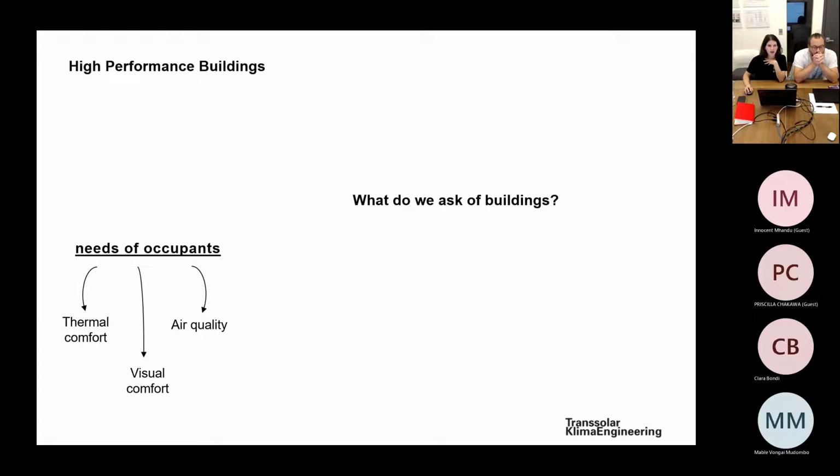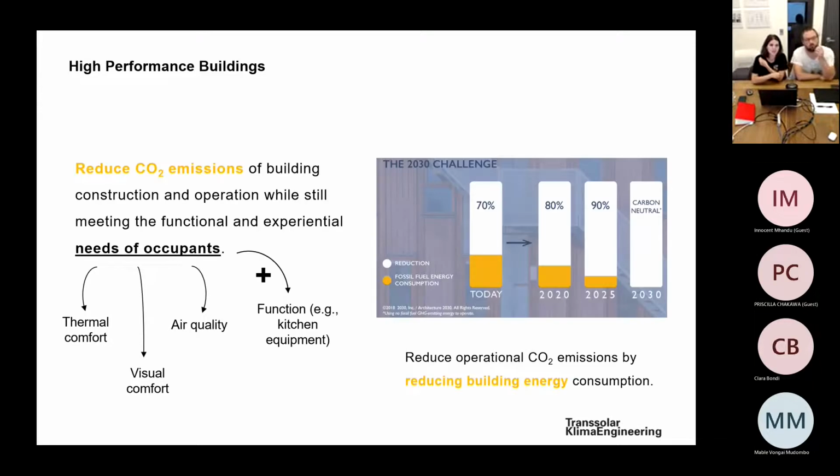So we've talked about what we ask of buildings, and we have established these subjective but very important topics of thermal comfort, visual comfort, and air quality. And so in thinking about how we define a sustainable building, how we define a high performance building, we're concerned about carbon emissions. One of the first things we think about is that our buildings need to reduce CO2 emissions, both from construction, from embodied carbon, and also from operation when it's working. But that should not come at the expense of meeting the needs of occupants.